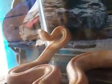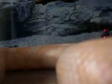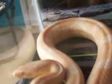Ooh. I would not want to be the mice at this moment. Not one second. Let me switch sides of the cage, because he doesn't seem to be interested. Trying to escape. Just eat the dang thing.